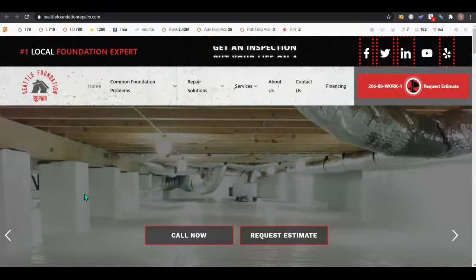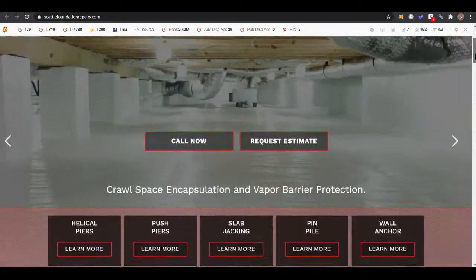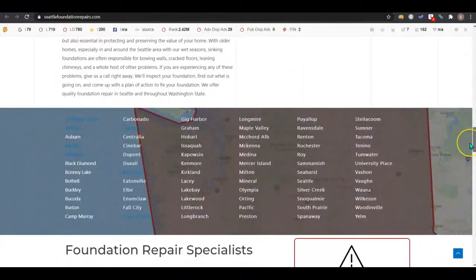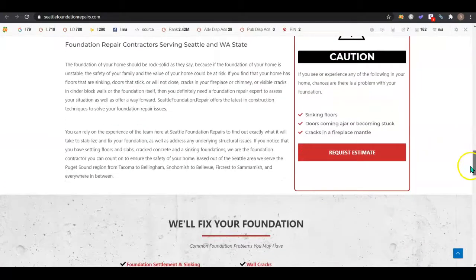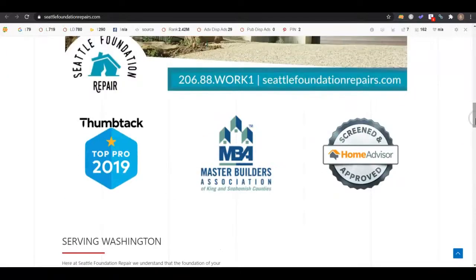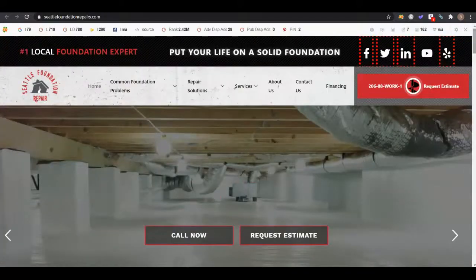So the first thing is content. Content is king. Google actually likes to see 1,500 to 2,000 words on the homepage here, and then between 500 to 750 words on the service pages. Now, there's two big reasons for this being important. First one is the more content you have, the more you're talking about your field, the more of an expert Google's going to see you as.